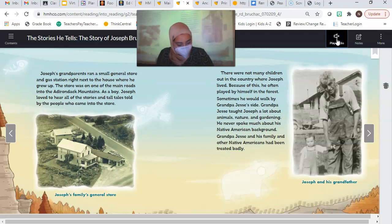Stop right there for a second. How does the genre of the story help you identify the topic? What is the genre of this story? What did we say it was? Was it a fairy tale? It was a biography. It's a story of someone's life. A biography gives information about a person's life. That tells me the topic of the text is about Joseph.